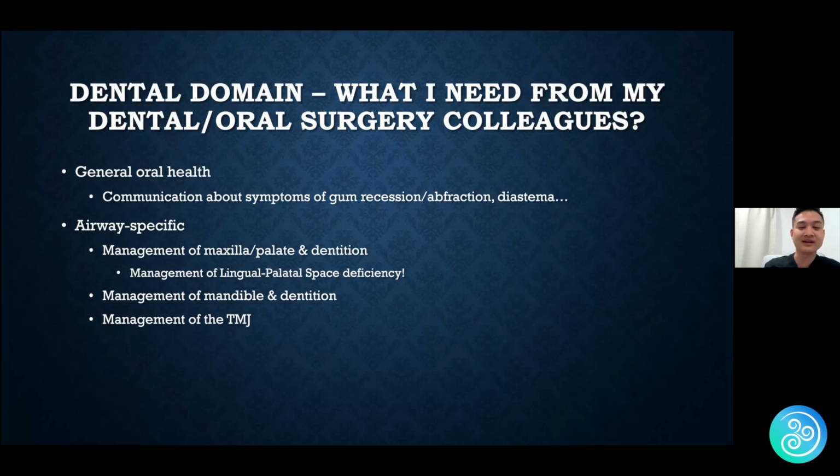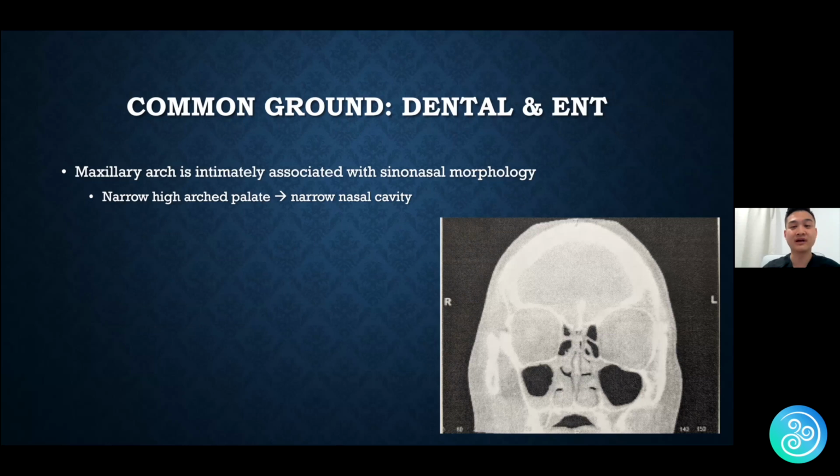But for me, I'm not treating occlusion. I'm not treating advanced TMJ stuff. And so if I'm going to do appliances, I think I'm stepping a little bit out of my depth. And so I'm going to leave that to my dental colleagues. I know some ENTs do, but that's just my viewpoint on it. A lot of common ground, dental and ENT, and that's where a lot of the collaboration happens.